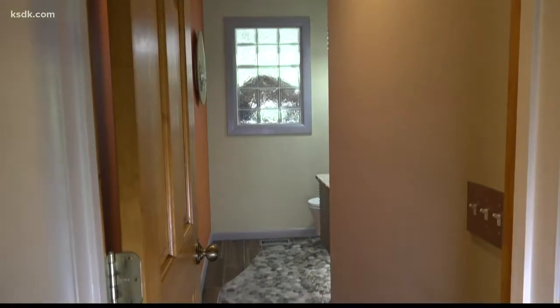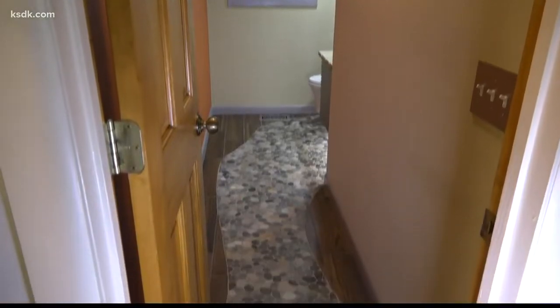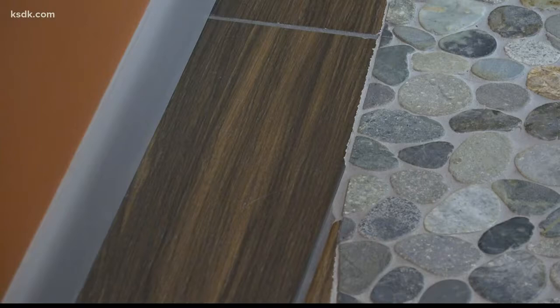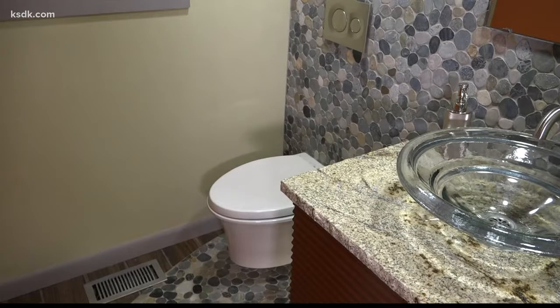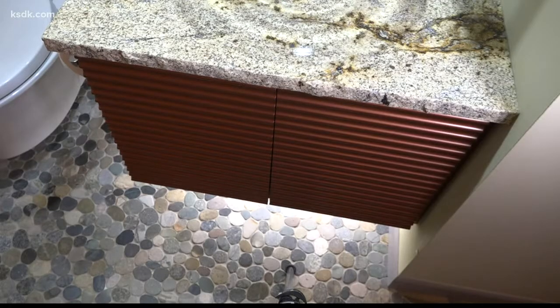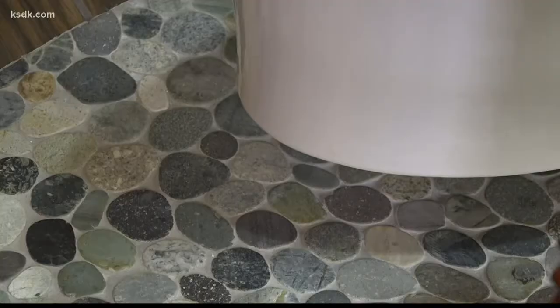The powder room is the place to dream big. That is super fun because it's a space that you can splurge on and do some really fun design, something that you haven't done before or considered or maybe you're a little nervous about, but I tell clients, go for it. We did kind of that same river rock running across the floor and then completely up the bathroom wall behind the toilet.